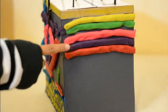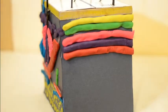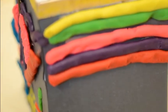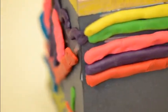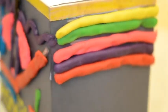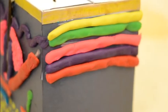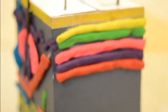On top of that, we have the stratum spinosum, where it is starting to produce keratin fibers. Keratinocytes are bound by desmosomes. Keratinocytes are epidermal cells that produce keratin, which is protein. The next layer is the stratum granulosum. This is where dead, dying, and dying cells are being held, and these also have keratin.